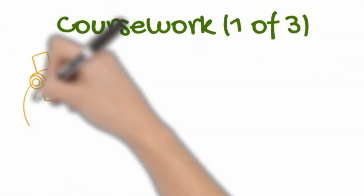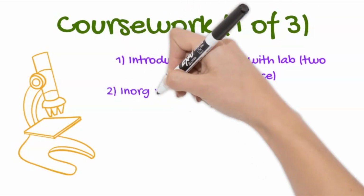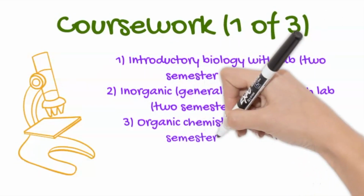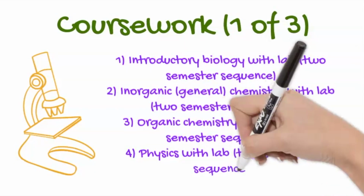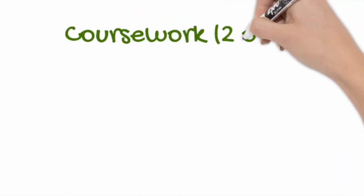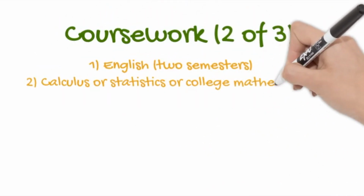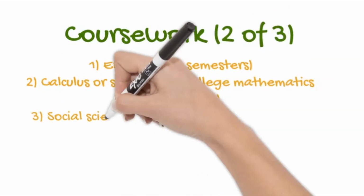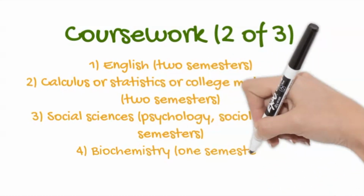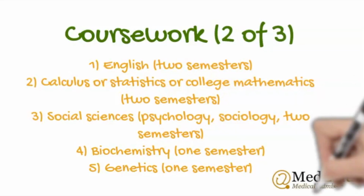Let's first discuss required coursework. Medical schools require introductory courses in biology, general chemistry, organic chemistry, and physics. These are all year-long courses with labs. Next, some medical schools also require English, math courses, social science courses, and biochemistry or genetics. It is important to consider the requirements for each medical school to which you want to apply.